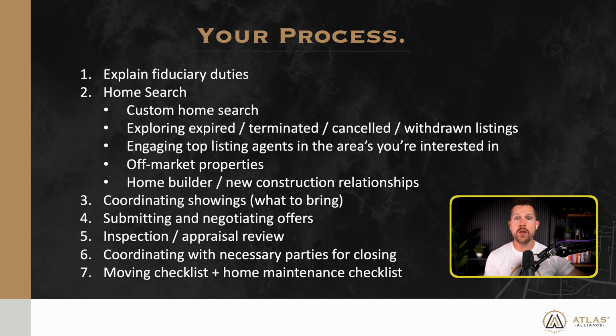And based on that search criteria, I'm going to disable and delete any listing that comes through, gets listed that I know doesn't meet your criteria whatsoever. Doesn't have your non-negotiables, isn't in the right style. And that way, the only properties you see are going to be the ones that are a good fit. I'm also not just going to explore what's coming on the MLS and currently on the MLS, but I'm going to explore expired, terminated, canceled, and withdrawn listings.